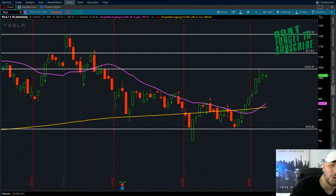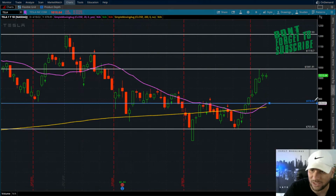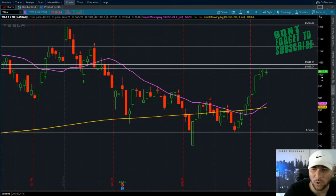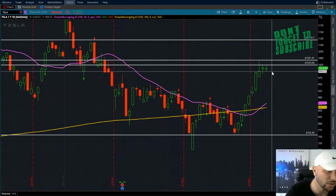So still what we want to see, we want to see the little level being broken here. I believe it's going to be 1024, 1025. Yeah, right around this 1023, 1024 area. I have been day trading in and out of Tesla. Was kind of looking for a little bit of a short position today if we were able to take out these previous days lows, that $1,000 psychological level on Tesla, big level.